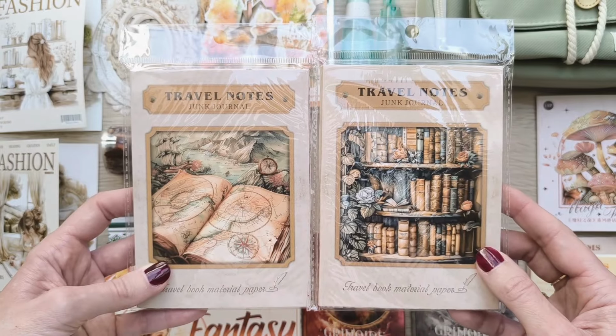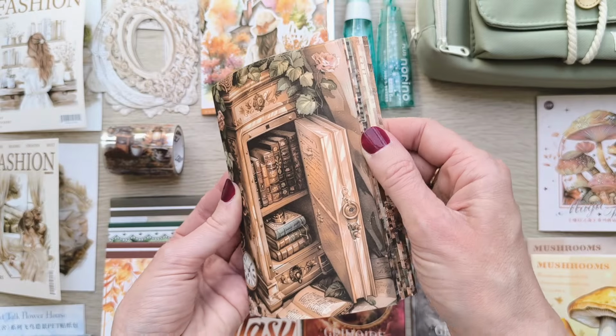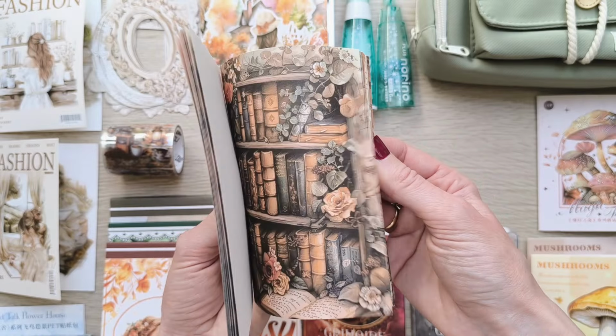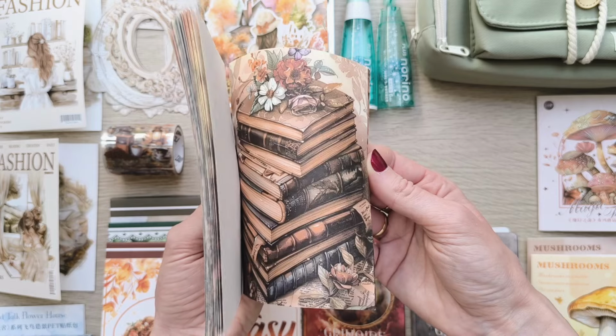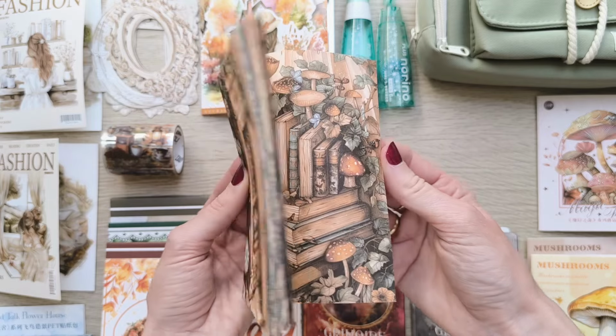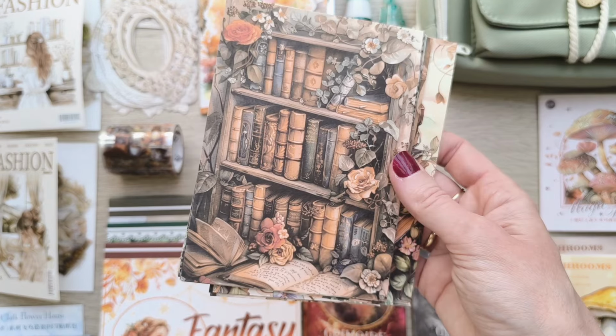In the travel note series, I got 2, one around books with 30 loose pages in 10 different designs. This one is nice for books about books, like The Starless Sea, The Shadow of the Wind, or The Reading List, and general literary fiction or classics.